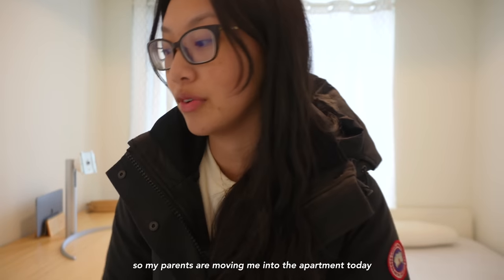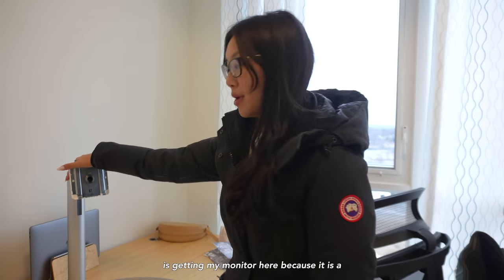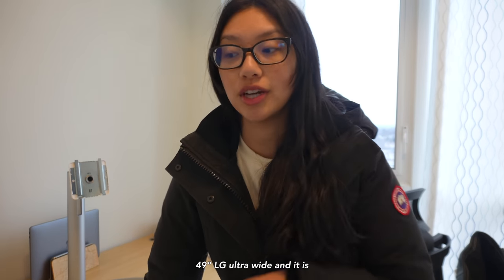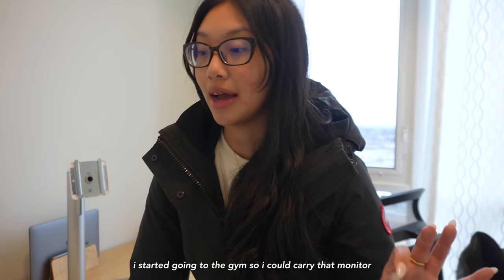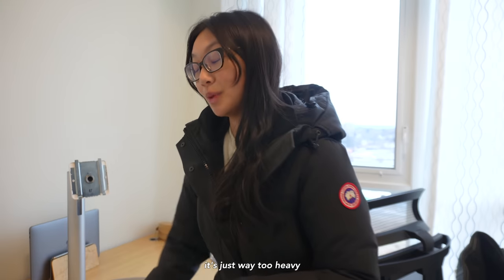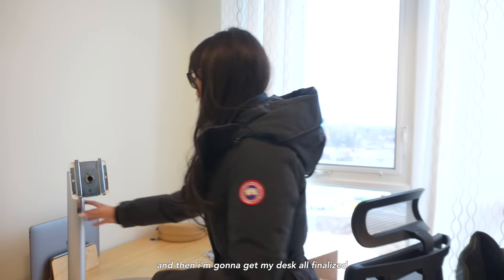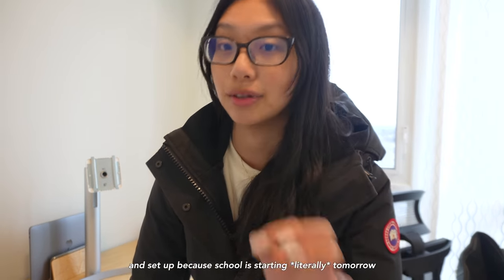So my parents are moving me into the apartment today, and the number one concern that we're all having is getting my monitor here because it is a 49-inch LG ultrawide and it is incredibly heavy. I started going to the gym so I could carry that monitor, and it's been a couple months and I still can't carry it. It's just way too heavy. So I'm gonna help my dad carry it in, and then I'm gonna get my desk all finalized and set up because school is starting literally tomorrow.